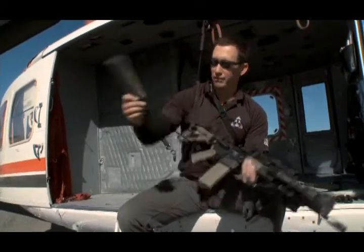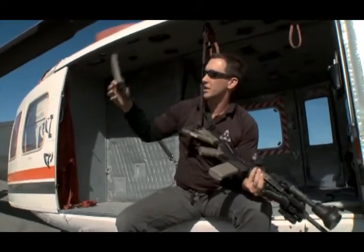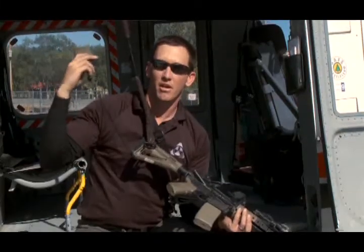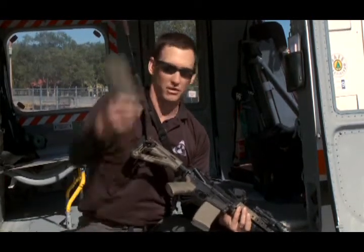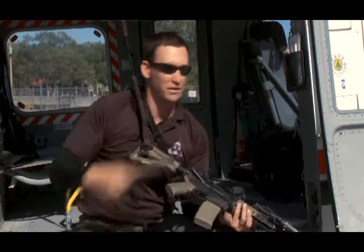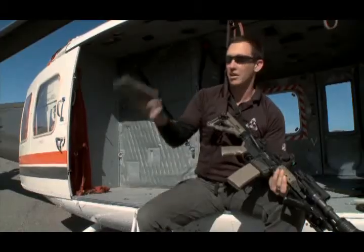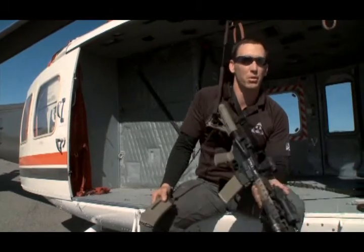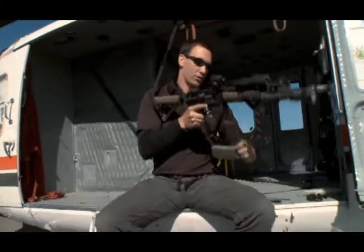So this little lanyard right here, how much does this aircraft cost, Scott? $3.5 to $4 million. Okay, so this lanyard costs me about $4 million if I don't have this thing set on the gun. So just think about that, okay? And more importantly, the lives that are inside the bird, obviously. So again, make sure everything is retained.